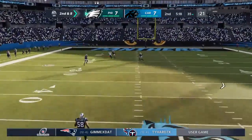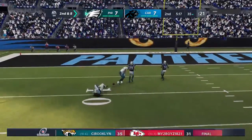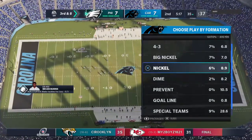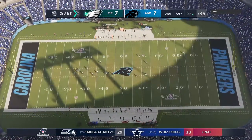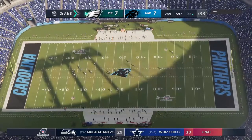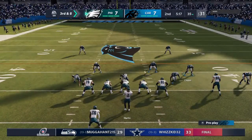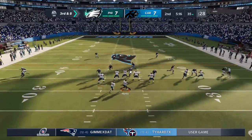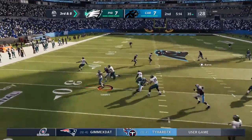Going deep here for Watkins. And that will be incomplete. Tried to dial up the long way out there, but it'll be 3rd down. One thing I know from experience is that when the deep ball is thrown and you're the defender, you've got to fight that little bit of panic that emerges. You've got to play the ball really well. It's a 50-50 jump ball play.